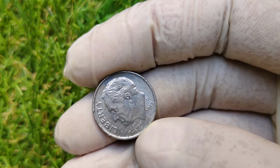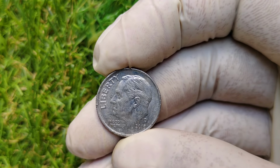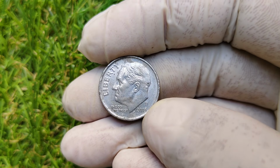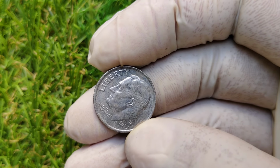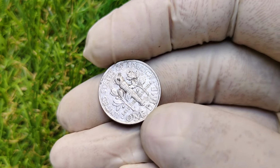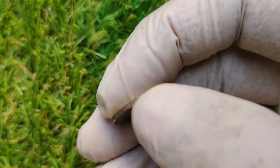To understand the hidden value of this particular dime, we begin with a brief look at the Roosevelt series itself. The Roosevelt dime was introduced in 1946 to honor President Franklin D. Roosevelt shortly after his passing. Roosevelt's leadership during the Great Depression and his founding of the March of Dimes, a campaign to fight polio, made his portrait on the 10-cent coin a fitting and symbolic choice. Since then, the design has remained surprisingly consistent for nearly 8 decades.